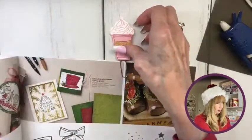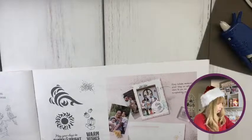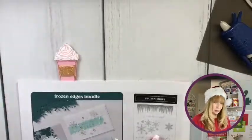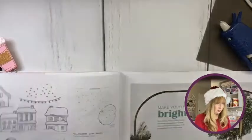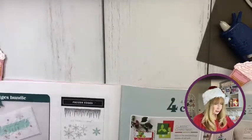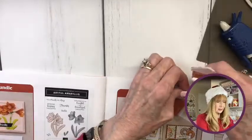Let's get to the next paper clip. Nope, it's not that. Well, goodness sakes, I don't know why that's clipped there. That must have come up. It's the Autumn, the More Than Autumn bundle. I think my paper clip got a little messed up. Okay. Let me see. There it is. My paper clip got old. I must have clipped the wrong page.